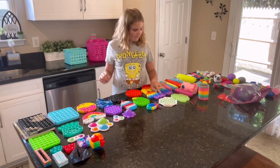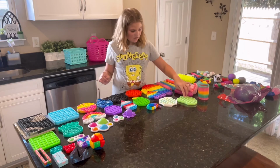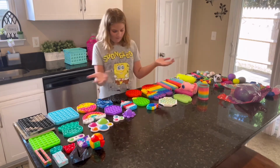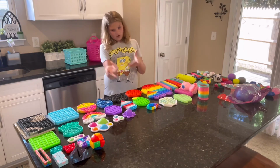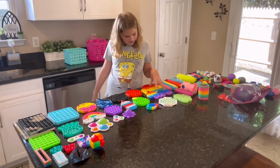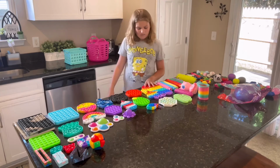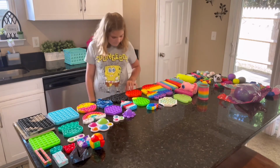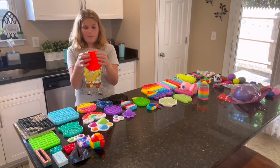Most of these pop-its I got either from Shein. No, I got this one from Ross. I got most of them from Five Below or Target, but I'll tell you if it's not from that store. But this one, I don't remember where I got it from. But this one's probably my favorite pop-it.